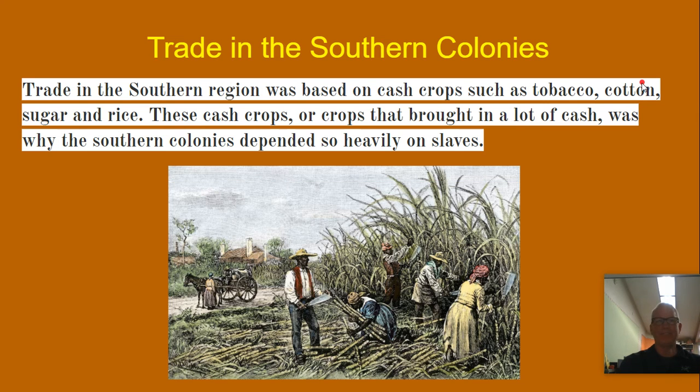And finally, trade in the southern region was based on cash crops. Tobacco, cotton, sugar, and rice were the big ones. These cash crops, or crops that brought in a lot of cash, think of it that way, was why the southern colonies depended so heavily on slaves. One of the worst periods of our country and of the world. Because keep in mind, it wasn't just us who had slavery and slaves. Everybody in the world was practicing slavery. It was a terrible time. So we'll get more into that real soon.